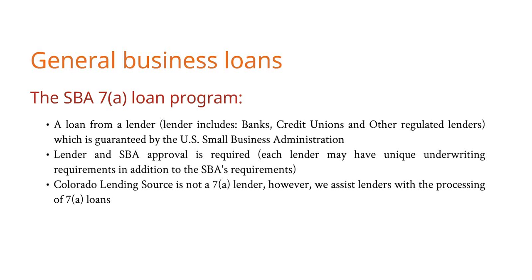And just keep in mind that each lender has unique underwriting requirements internally, in addition to the SBA's requirements. So it's really important that as a small business owner you shop around, as each lender will have a unique appetite, and even if the request is SBA eligible, there will always be different requirements per bank and per lender.